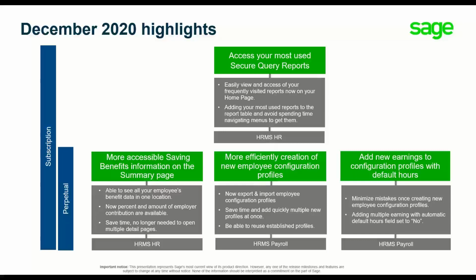Also in that release, the team added the ability to add new earnings to the configuration profile. Customers no longer needed to worry about forgetting to set default hours values when setting up new employees, which means customers minimize mistakes when creating new employee configuration profiles.